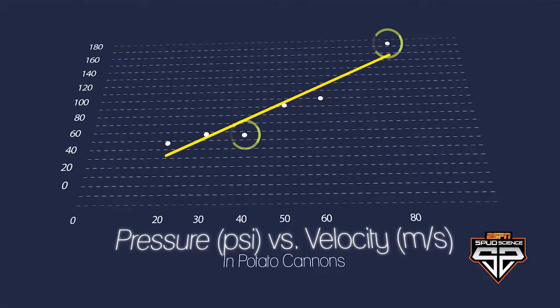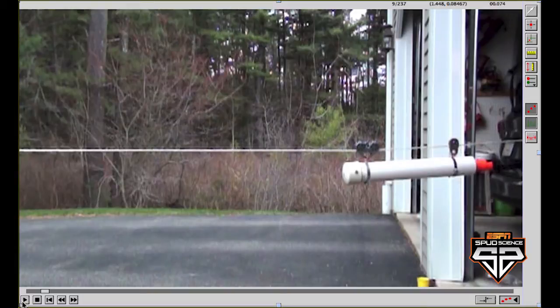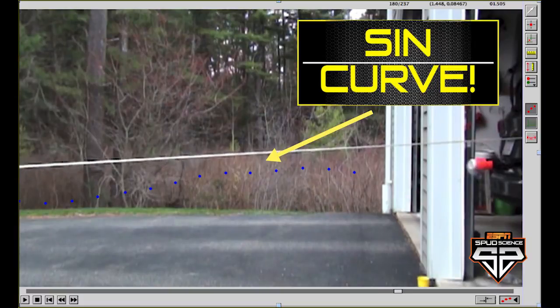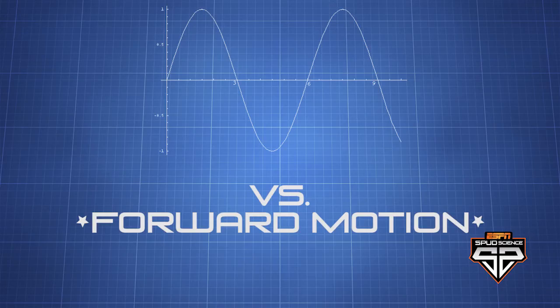As you can see here, there are a few data points which do not fit the line. This can be attributed to a number of different error sources. One possible source of error was that the tater tube oscillated on the zip line after impact. These oscillations caused our calculated velocity for the projectile to be lower because some of the momentum was lost in the oscillations instead of being used for forward momentum.